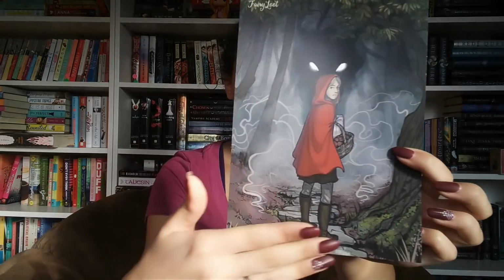So the first thing in the box is the spoiler card, and the theme for February was Twisted Tales. It's a very Little Red Riding Hood type picture. Whoa, my God, where'd that go? I enjoy that a lot. I'm gonna put that off to the side and reference it every 5 seconds.